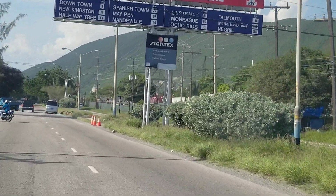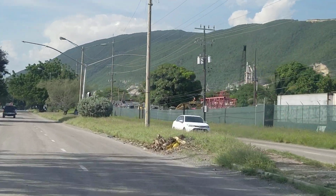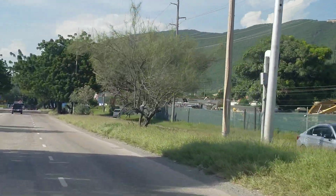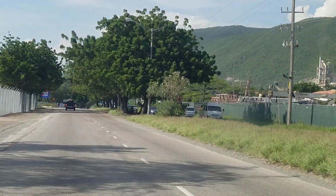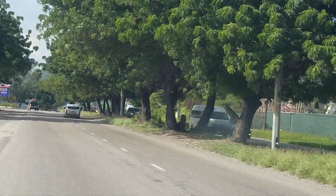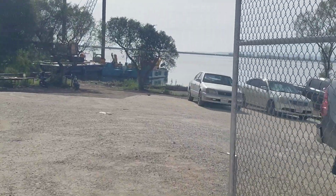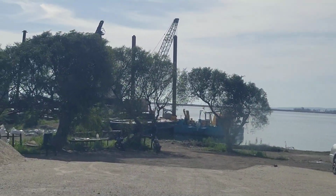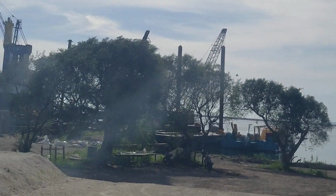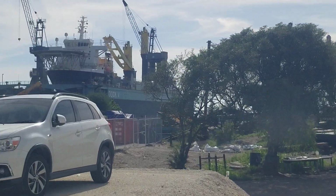Alright, so this is the German ship repair yard on the left where you see that truck turning in. And then they are renovating or doing some construction over on this side, which is a lot directly beside where they are. And we are actually going to go in here. They're using it as parking now, but the plan is to have more than one dry dock in Jamaica. So over here you would have more dry docks, and then they would use the land over here for more facilities.